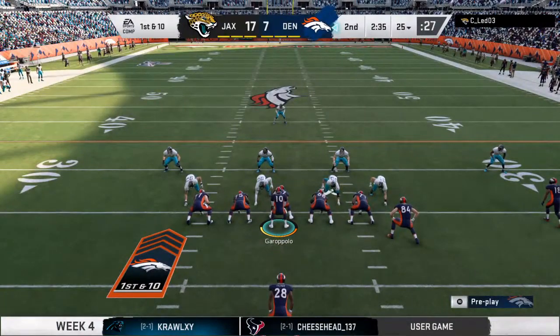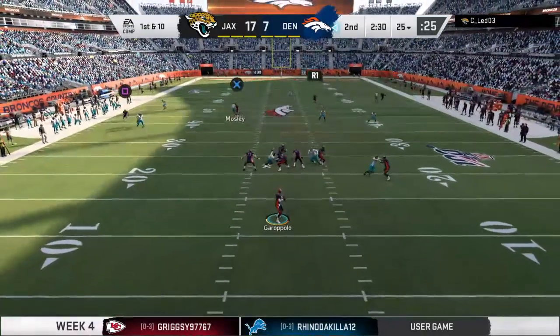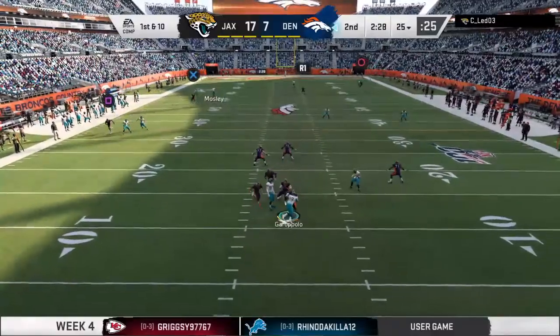I guess they have to feel a little gratified to at least get on the board last time, but still work to do. No doubt about it. I wonder now if they're going to try to increase the urgency a little bit, maybe pump up the pace, maybe go 2 minute. Who knows?